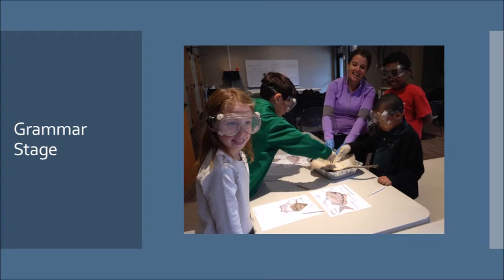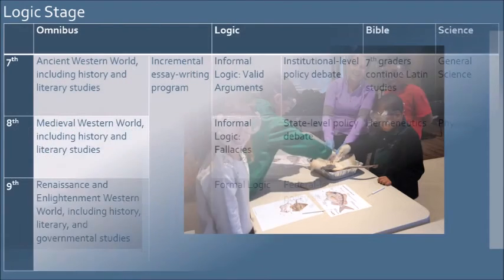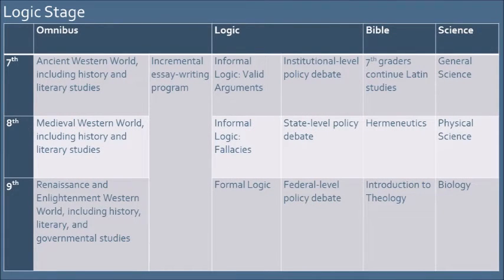Young children delight in memorization. They are extremely gratified when they can pull a correct answer from their arsenal of memorized facts. So we harness this in the grammar stage and teach young children to absorb as much as possible. But learning does not stop with simply absorbing.